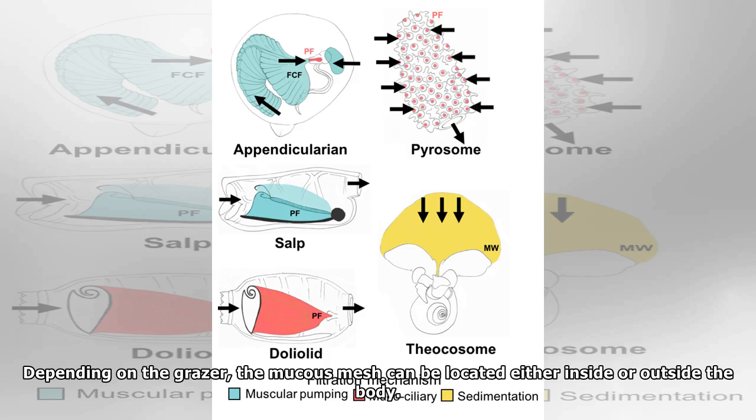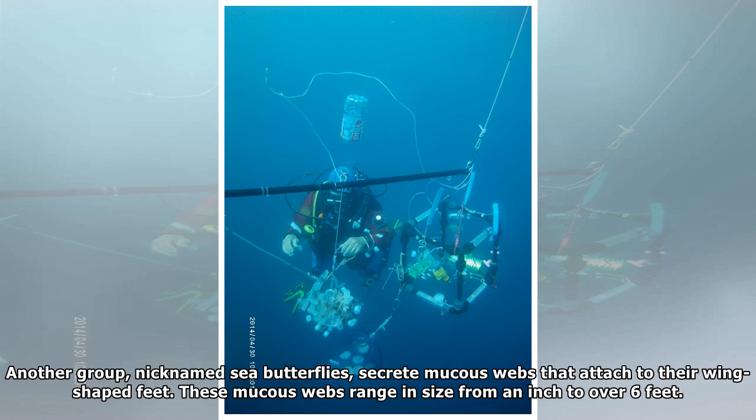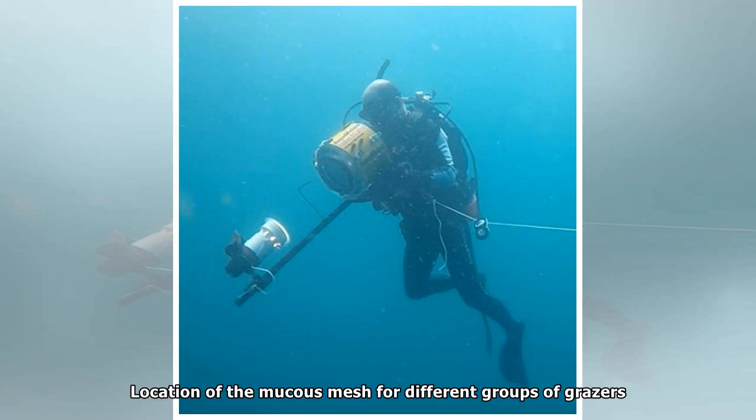Depending on the grazer, the mucus mesh can be located either inside or outside the body. One group, for example, secretes a mucus bubble big enough for the animal to live inside like a house. Another group, nicknamed sea butterflies, secrete mucus webs that attach to their wing-shaped feet. These mucus webs range in size from an inch to over 6 feet.